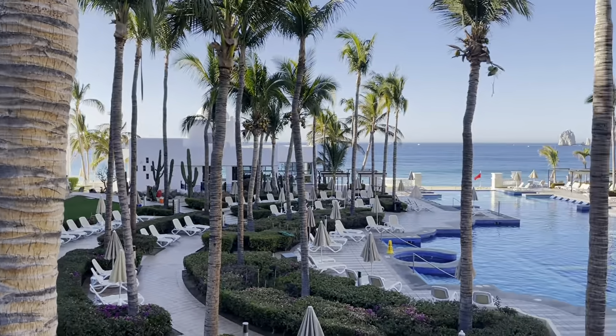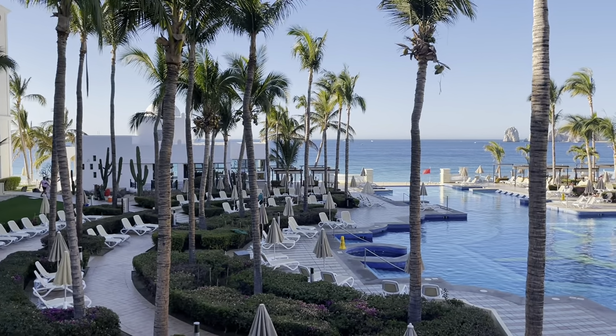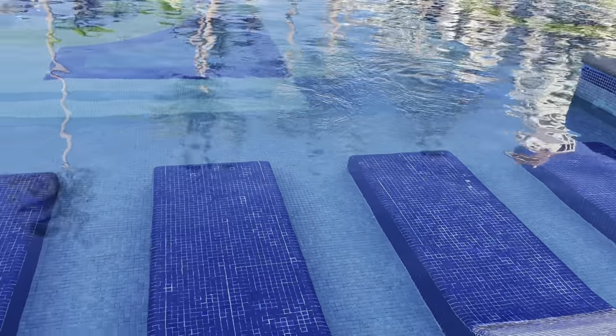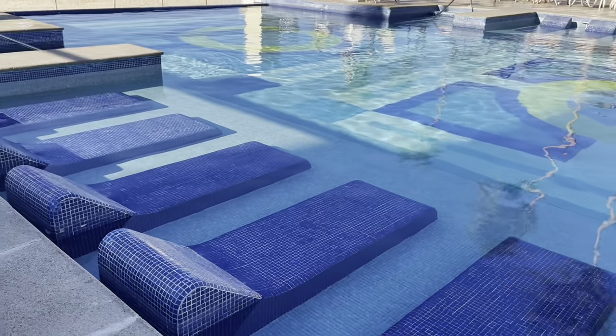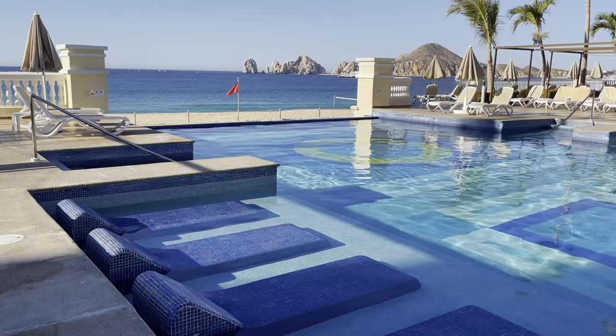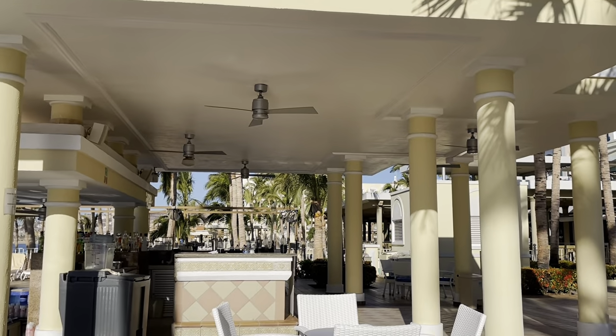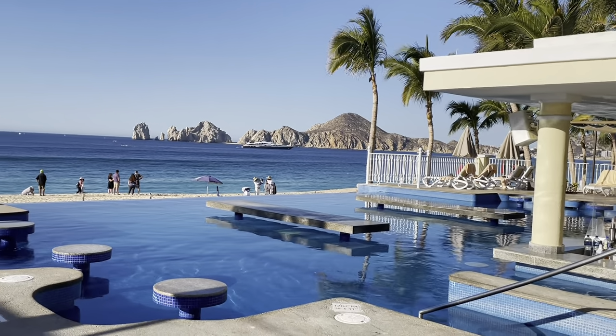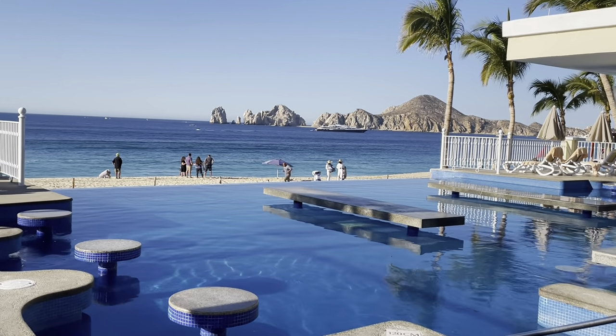This is one of the infinity pools with view to the Pacific Ocean. It's pretty big and it has in-water lounge chairs. And just a couple steps away, you'll find a smaller infinity pool with a swim-up bar.